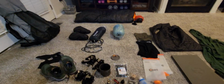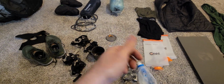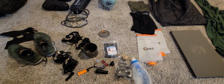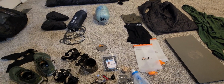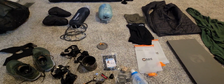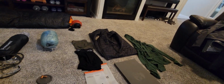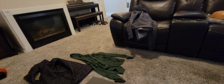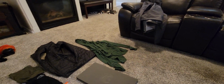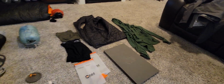I got to get my trekking poles and my shorts and tights, and I have a couple other things coming in. I have some gaiters coming in for my shoes, and I got to get my sat beacon, whatever that thing is called. I can't remember. But yeah, that's pretty much it. Really excited. I'm rocking the Patagonia Torrentshell rain jacket, and that's pretty much it, really.